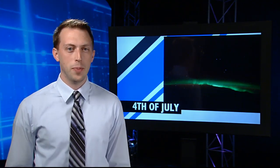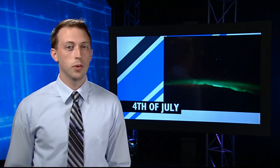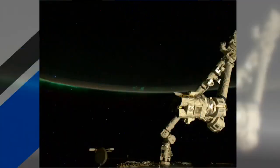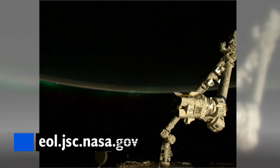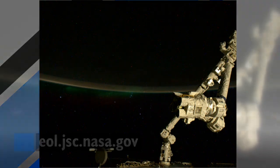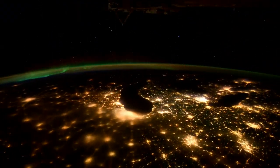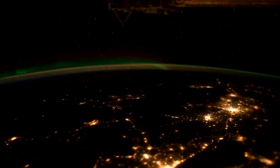While fireworks shows will light up the skies above America this Independence Day weekend, the astronauts will be looking down at some of the best light shows the universe has to offer. This view of Aurora Australis, also known as the Southern Lights, was captured by one of the station cameras while flying overhead. Astronauts lucky enough to catch a glimpse of this phenomenon can see the astral light stretching over the Earth's surface for hundreds of miles.